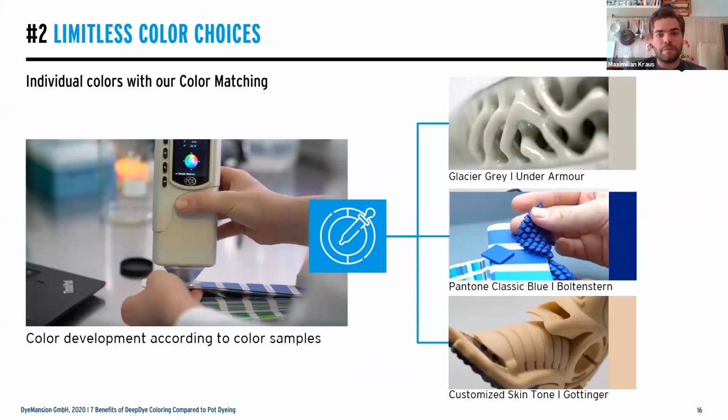So this is a color that cannot be found in any color system. It's a very special corporate color that they wanted their parts to be colored in. Pantone Classic Blue, if I remember correctly, this is actually the color of the year 2020, and our jewelry customer, Boltenstern, based out of Vienna in Austria, made a special collection around this color. So very happy to see that this is also being used in the industry.